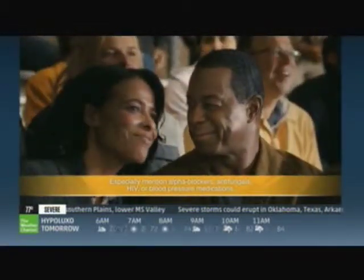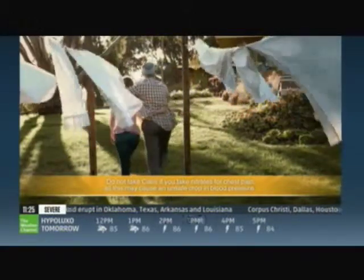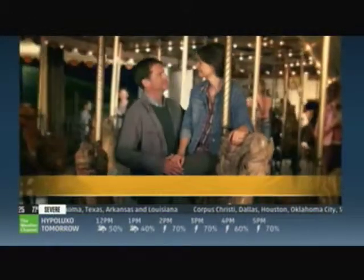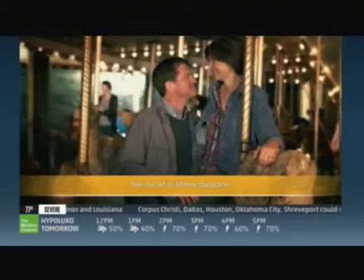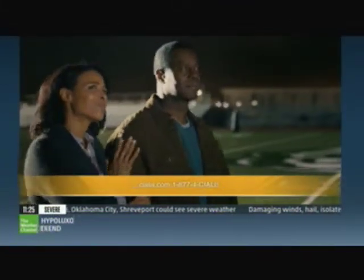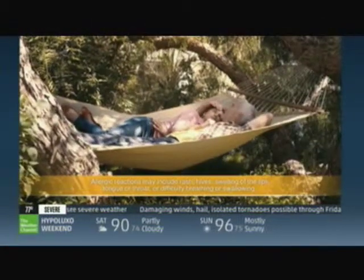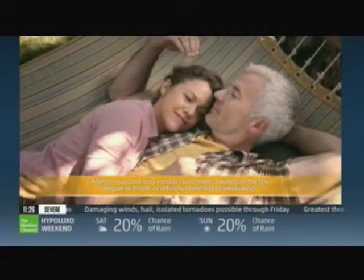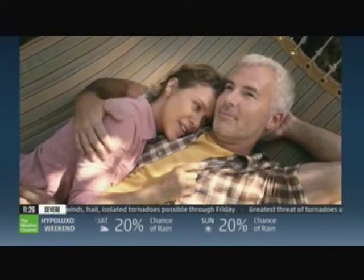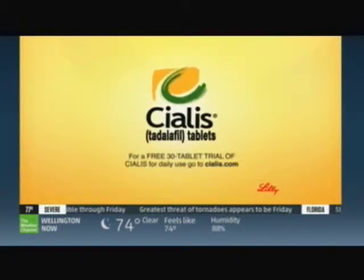Tell your doctor about all your medical conditions and medicines and ask if your heart is healthy enough for sex. Do not take Cialis if you take nitrates for chest pain, as it may cause an unsafe drop in blood pressure. Do not drink alcohol in excess. Side effects may include headache, upset stomach, delayed backache, or muscle ache. To avoid long-term injury, get medical help right away for an erection lasting more than 4 hours. If you have any sudden decrease or loss in hearing or vision, or any symptoms of an allergic reaction, stop taking Cialis and get medical help right away. Why pause the moment? Ask your doctor about Cialis for daily use. For a free 30-tablet trial, go to Cialis.com.